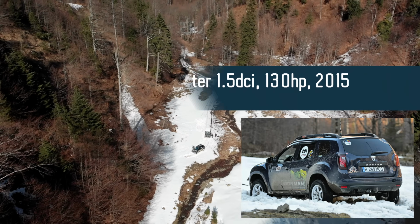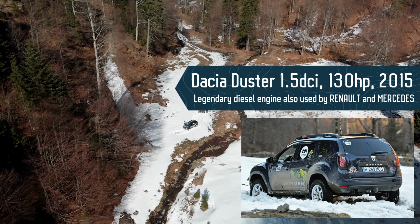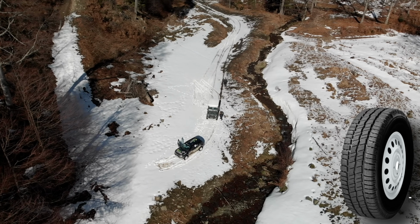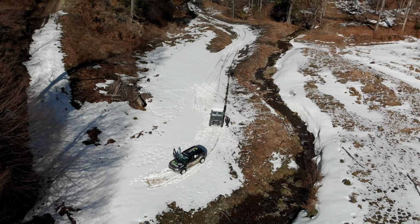The 2015 Dacia Duster has a 1.5 DCI engine made by the Renault and Mercedes Alliance. With a software update, it is now sporting 130 horsepower. The Duster is using remolded winter tires, PW60, set at a pressure of 1.6 bars.